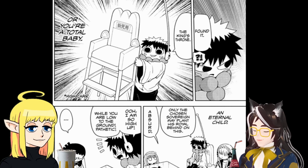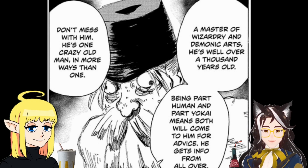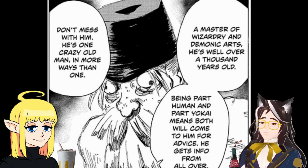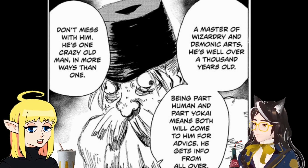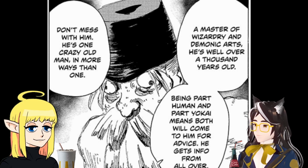We got Ayashimon. This time it was a little bit better. The gross old man. He's also extremely old. Not as old as Waste, but he's very old and very nasty.